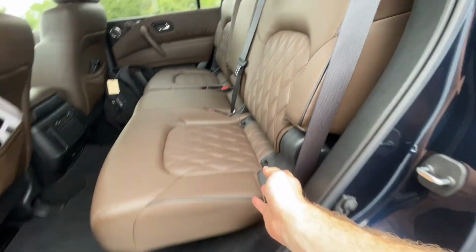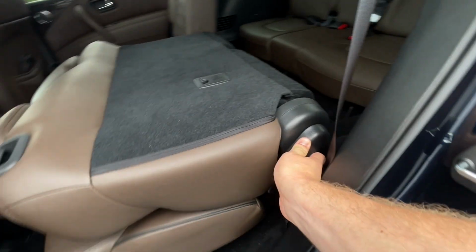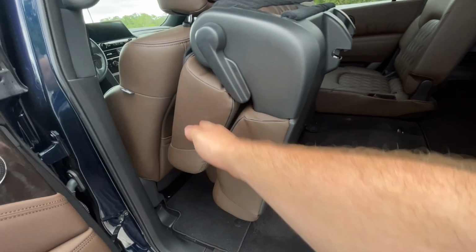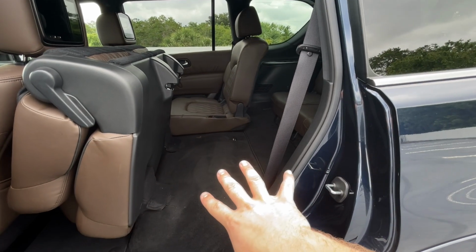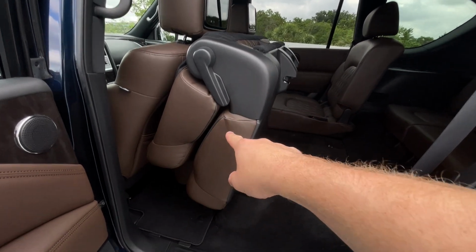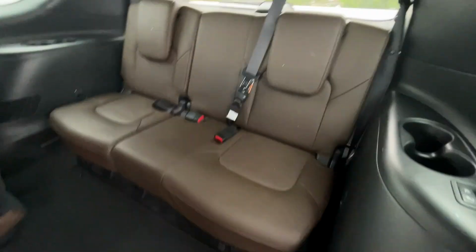I'm going to go ahead and show you how we get into the third row. You're going to do it right here. You're going to just pull this handle right here. That's going to put the seat into this position, and then it'll also flip like so, giving you a very large storage area to get in. Unfortunately, you can't have a car seat in place when you do that. Obviously, it would get crushed, but you can at least hop into the third row.